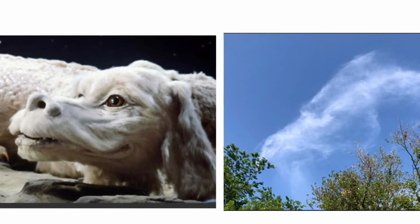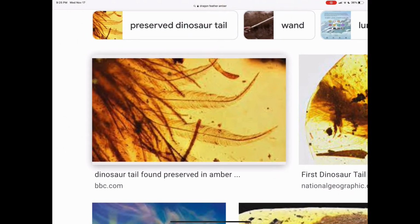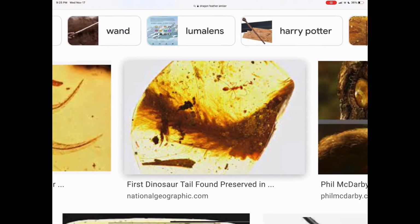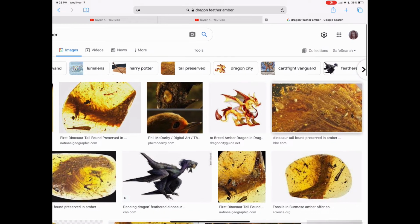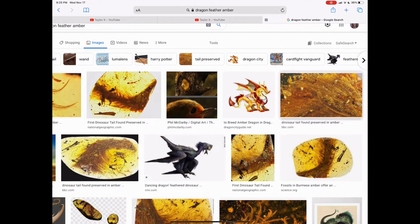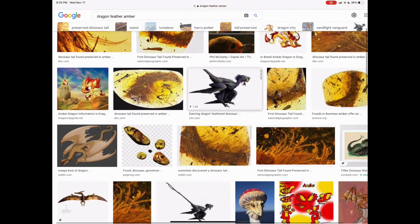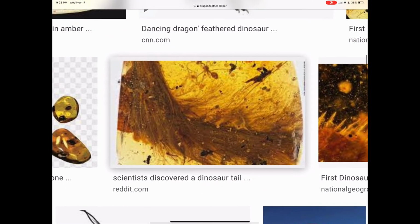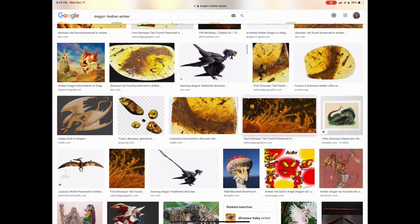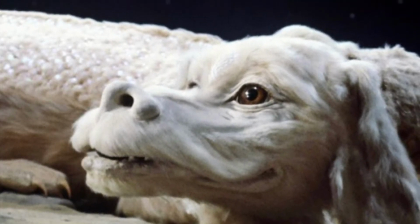However, when I started researching about dragons, I was shocked to find out that they've actually found preserved dinosaur feathers. So, wow, who would have thought? Dinosaurs that walked the earth, they're finding that some of them were actually covered in feathers. And these have been trapped in amber. This is what I'm showing you here. I just Googled dragon feather, and there's numerous articles and many pictures showing how they actually had feathers on them. So maybe Falkor wasn't such a stretch after all, huh?